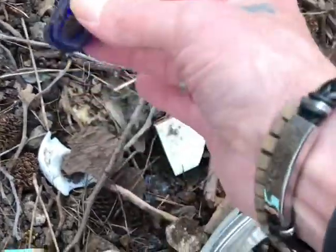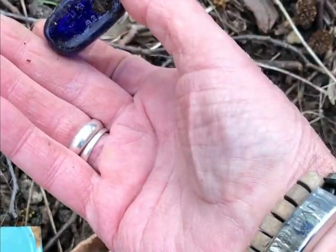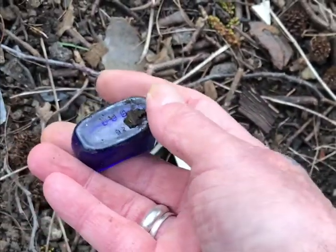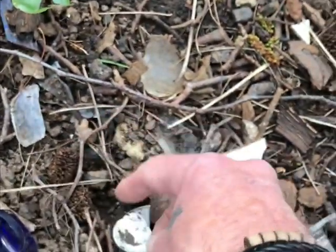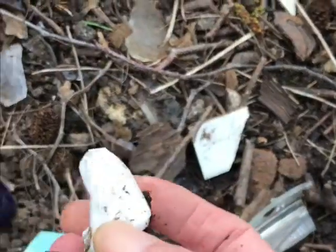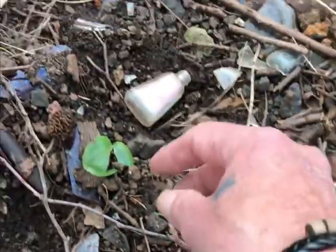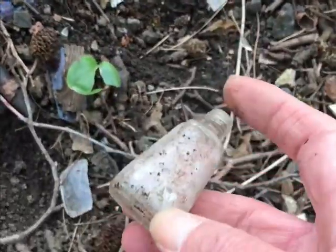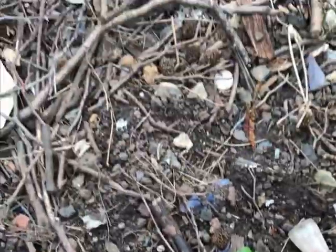Bit of tile. Bit of a bottle. Small bottle, United Glass Bottlers. And a piece of milk glass. That's a nail varnish, I think. Yeah, Judy found that.